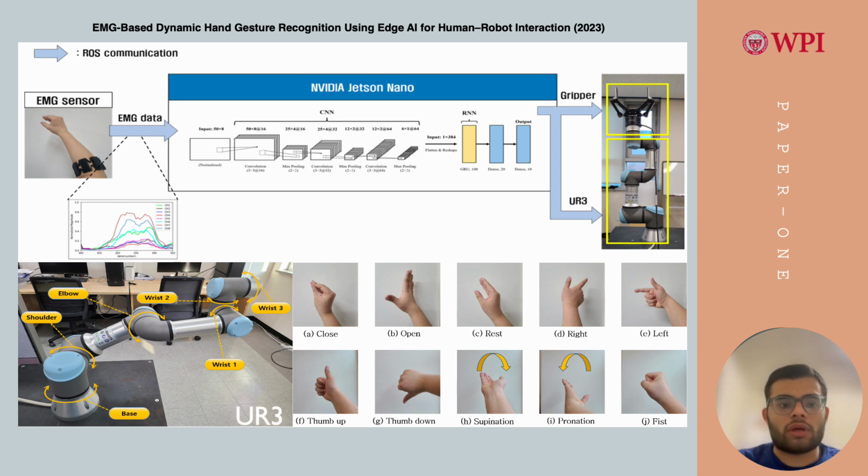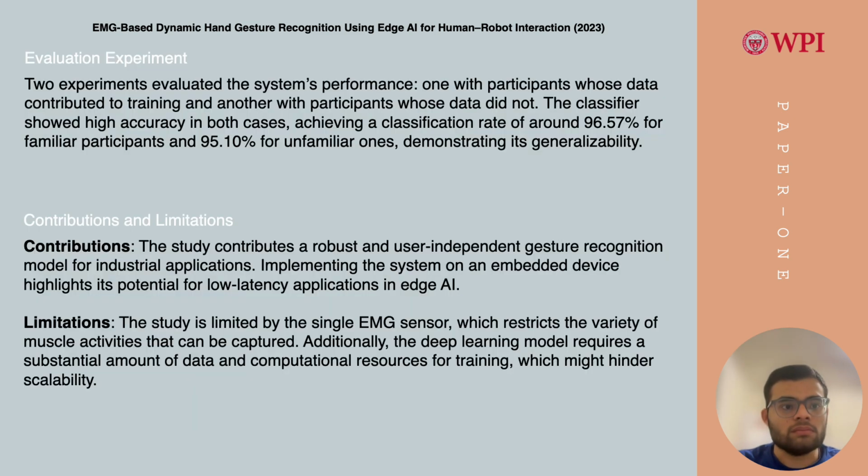The robot used over here, the UR3, is controlled using hand gestures such as closing or opening, thumb down, spinning, or even a fist. These motions correspond to particular motions of the robot.